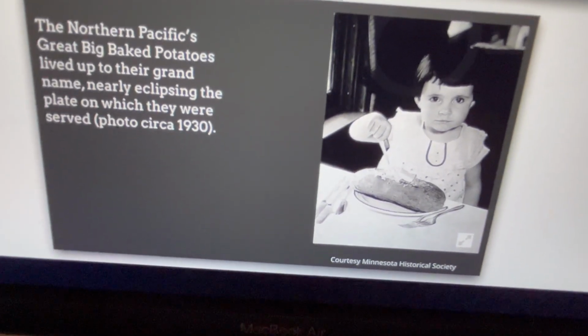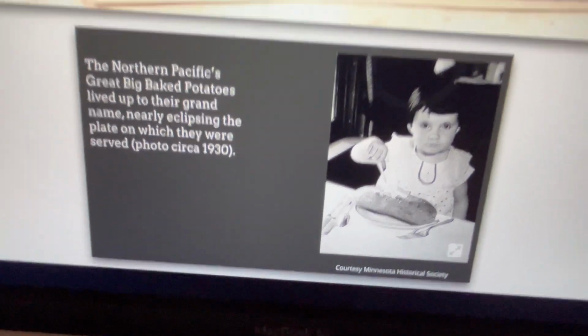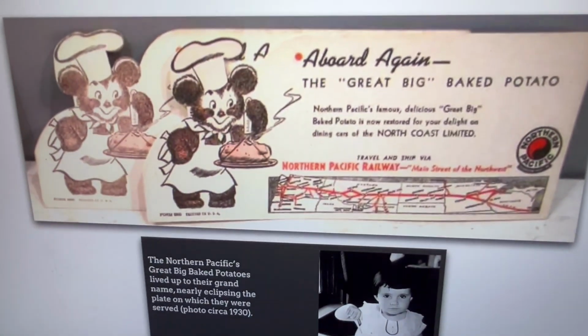Wow. Look at the size of that plate. That was 1930. Look at the size of the potato that we're seeing. And then this very kid-friendly little giveaway. Aboard again, the great big baked potato.